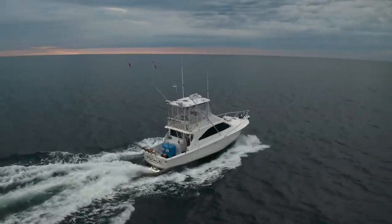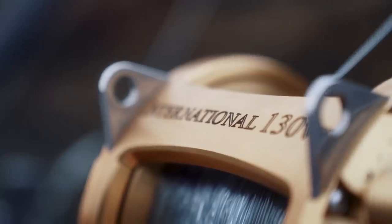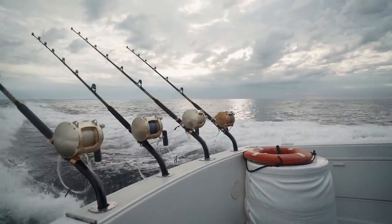Welcome back, folks. We are steaming out in the middle of the Atlantic Ocean right now. This is definitely a different video. Since we've been back to Maine, we really have not stepped outside of our comfort zones. And today we're about to cross that line.